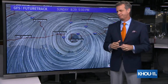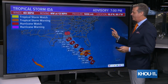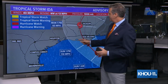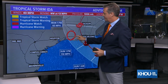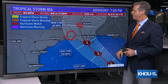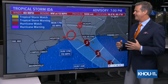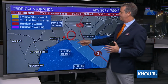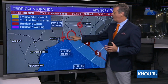Okay, and then Jennifer is asking about Beaumont. Okay, Jennifer, so Beaumont is probably going to be okay on this type of a track. We'll take a closer look at this. If it were to make it on the far western side of the cone, here's Beaumont, there's Port Arthur. You guys are close. You would be on the weak side, but on that type of a track with this type of a storm, you could probably get gusts to near, maybe to hurricane force, probably more like 50 to 60 mile an hour gusts out of the north.